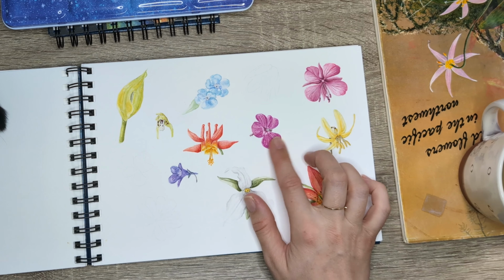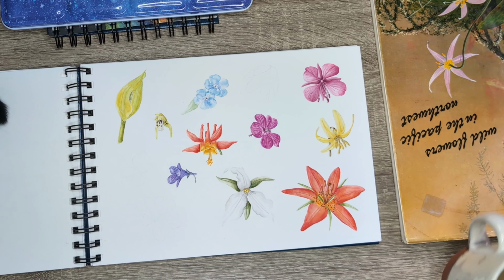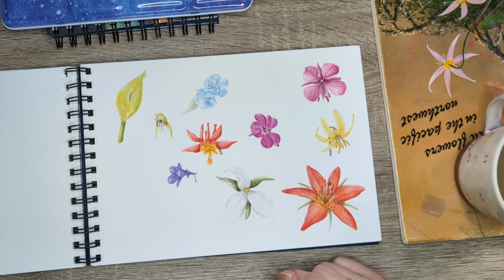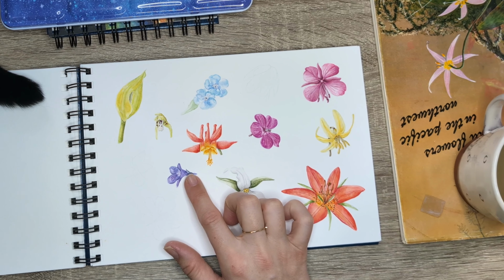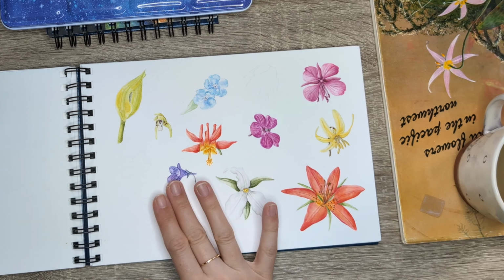So this went way too dark. I think it still looks like a wild geranium, but it doesn't actually look like Herb Robert, which is the one I was trying to paint, which is funny because I thought it was going to be the easiest one out of all of these to paint. This one, not thrilled with. I used a bit of neutral tint for shading, and I really should have stuck with Moon Glow because it's taken it just a little bit too dull.